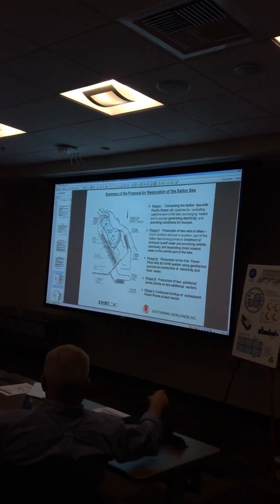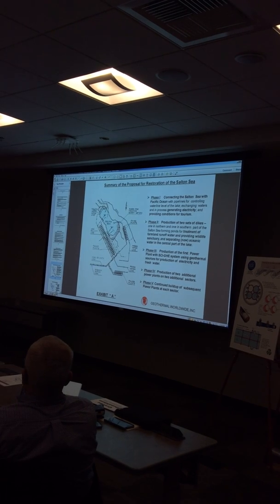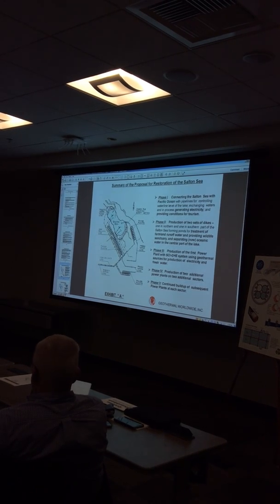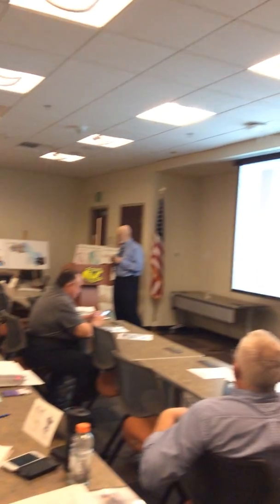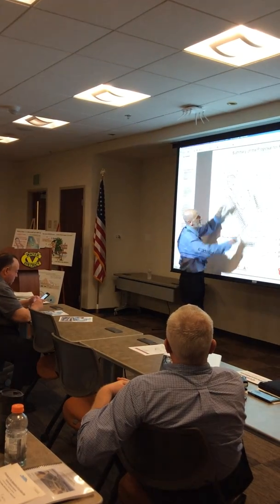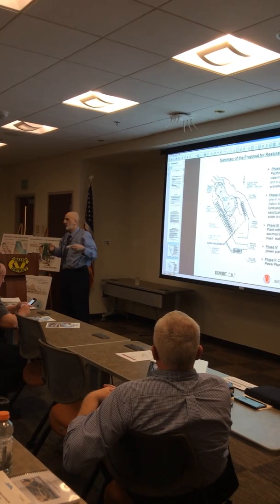Make what, sorry? As soon as you finish what? Like a wetlands? Wetlands? I missed the last part of what you said. You said you were going to put the wetlands in, and that would generate 1 million acre-feet of water that, at least from my thinking, is no longer going into the Salton Sea. Right. This water right now going into the Salton Sea is only compensating for evaporation.